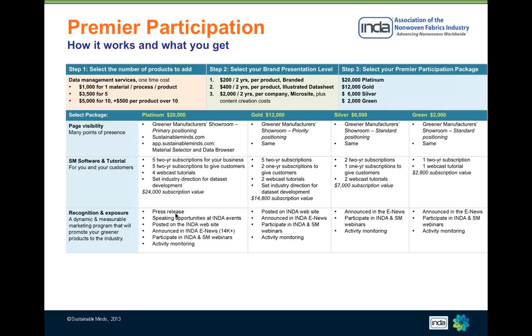So here's how the premier participation works and what you get along with it. It's a three-step process. You start by selecting the number of products that you want to add. There's a one-time cost for our data management services. It's $1,000 to add one material, process, or product, and we decrease the price per product as you add more. Then you select your brand presentation level. Is it level 1 branded? Do you want to build an illustrated data sheet? Or would you like to have a microsite in the Greener Manufacturer Showroom? And the third is to select your premier participating status. We have a platinum, gold, silver, and green.